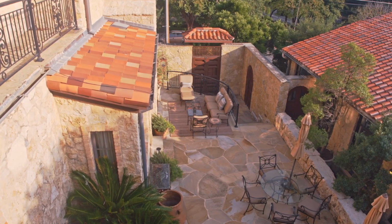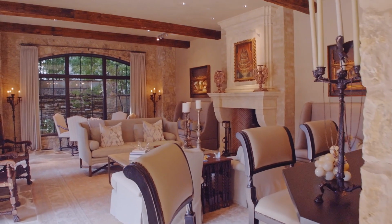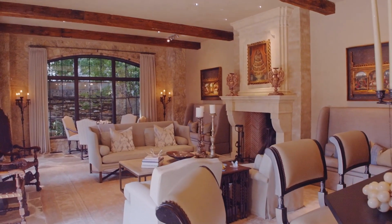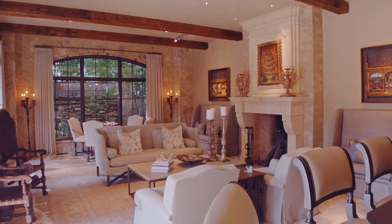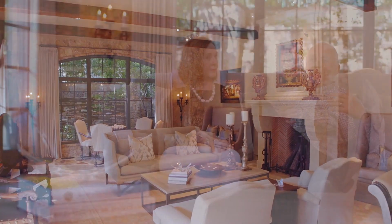The clay in here, clay is living. When it rains, it absorbs the smell of rain. So you come in here, it has this earthy smell. So it has a quiet feel in this great room and other parts of the house, because this clay also absorbs sound, so it stays quiet.